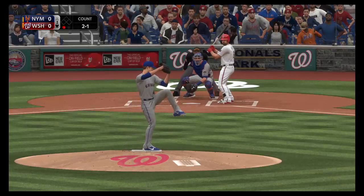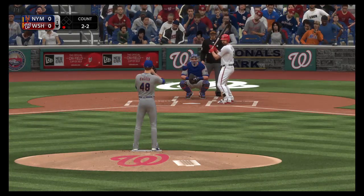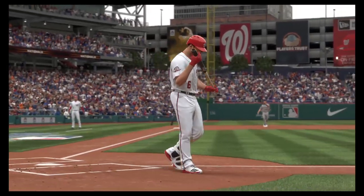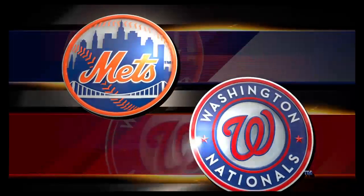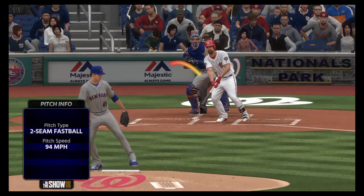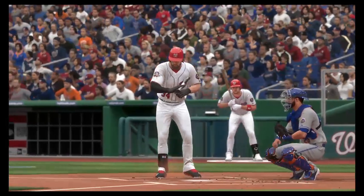Now the 2-1 pitch. Now a ball fouled down the right field line out of play, so that'll move the count to 2-2 now. Here now the 2-2. Is a wave and a miss. He struck him out. I like how he worked him backwards for that strikeout there. He wasn't showing the fastball early in the at-bat, but then went back-to-back once he had the hitter down in the count. And now Bryce Harper looking to get on base and keep this first inning alive.